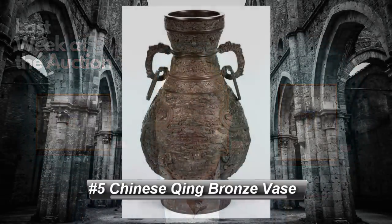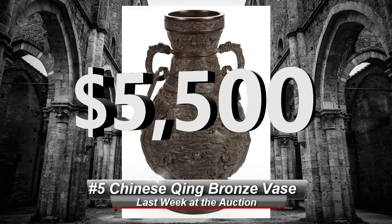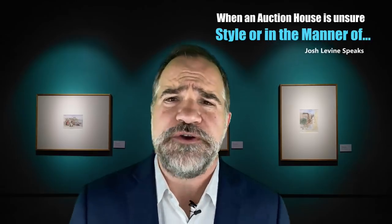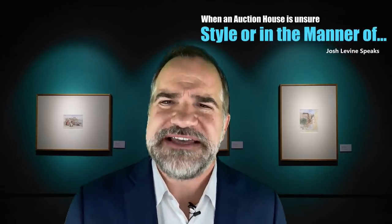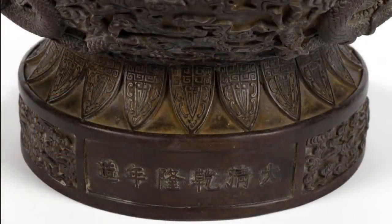Okay, let's go. Number 5, Chinese Qing Dynasty style bronze, and it hammered for $5,500, and again at Jeffrey Evans's 3-day sale in Mount Crawford. It was 17.5 inches tall and was super cool. Notice they used the word style, often used in auction catalogs. It's a caveat. And in this case, it most likely means the auction house saw that it bore the mark of the Qing dynasty, but they could not verify it was truly period.